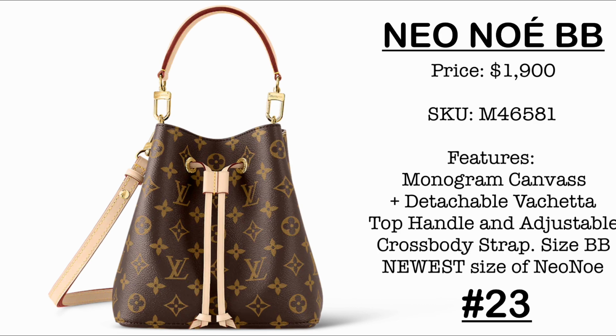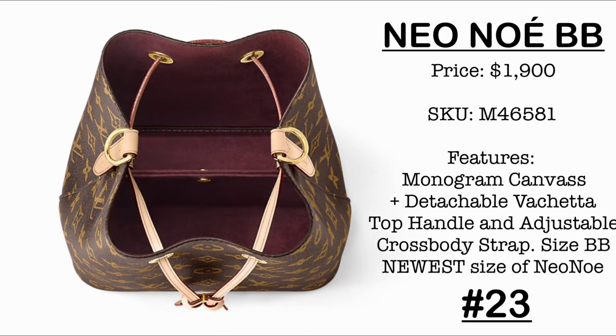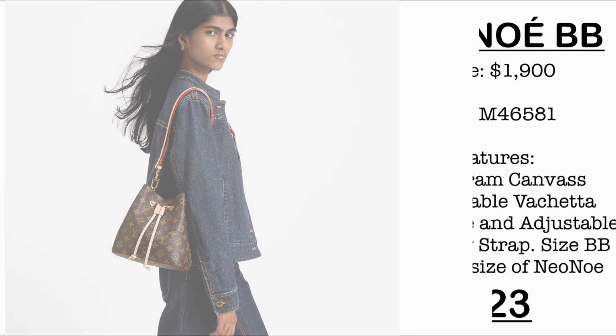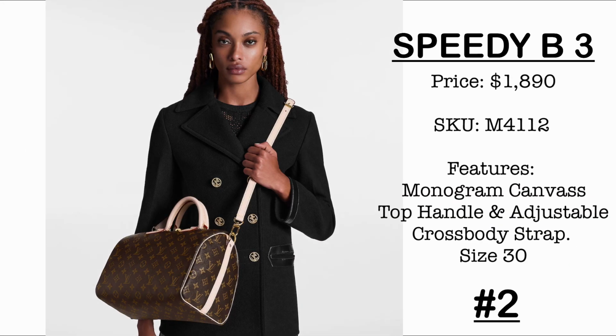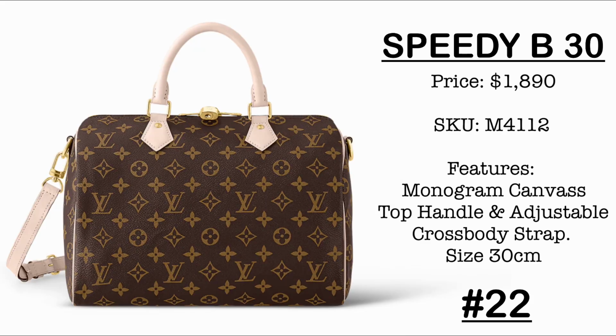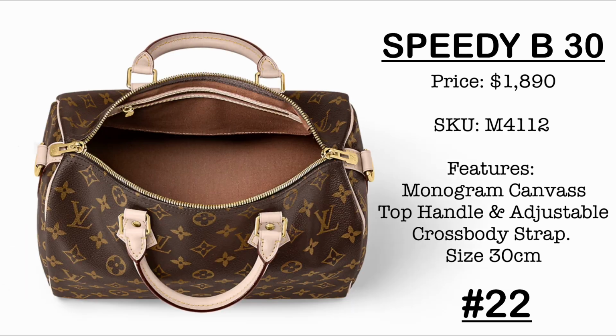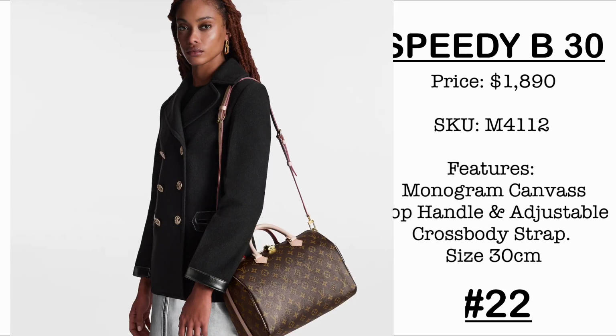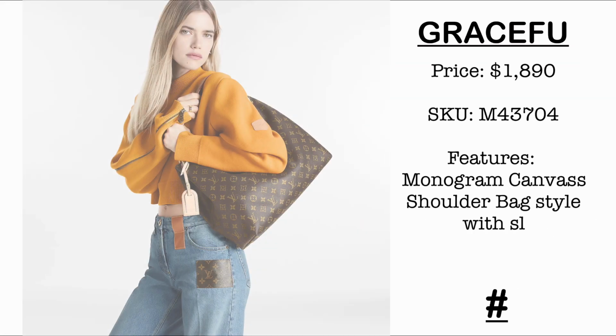Then we have the newer bag of our style, top 23, the Nano Noé BB. Price is only 1,900 USD. This is a good size bag, and I love that it comes with top handle and crossbody strap. Next, we have number 22, Speedy Bandolier size 30. Price is 1,890 USD. So as we are going to see, this is a bandolier version, so it means that it would come with unadjustable and detachable vachetta strap.